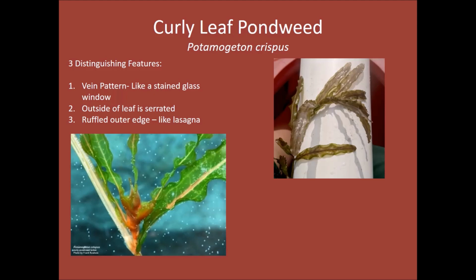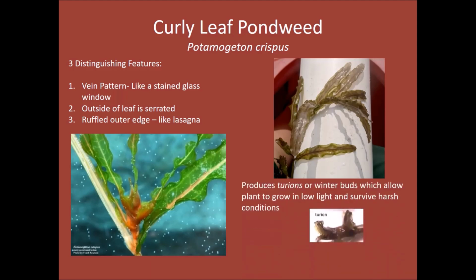And this example on the white pipe was actually found last year or the year before in North Pond, which is up in the Belgrade Lakes region. These produce turions or winter buds. It's kind of like a little seed that just drops off the plant late in the season. That can dry out, that can be in low light conditions. A lot of these turions are resistant to herbicides. So it is important to get these plants before these reproductive structures develop. Found in Kennebec River, Legion Pond, and West Pond. So I do need to add North Pond to that list.